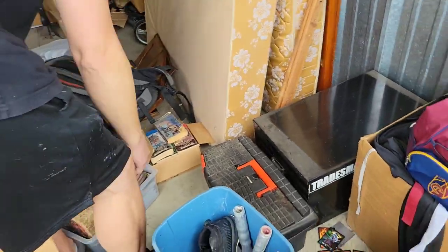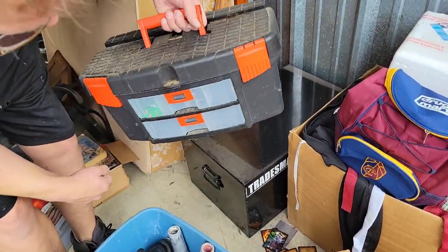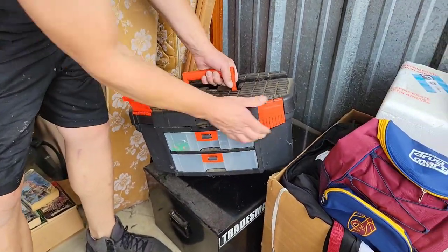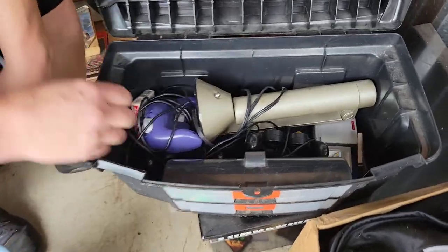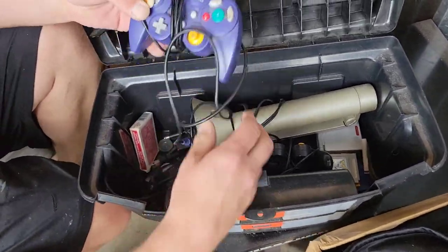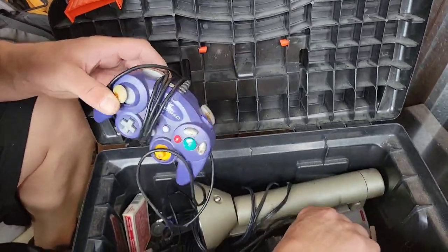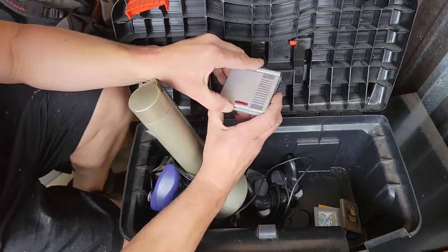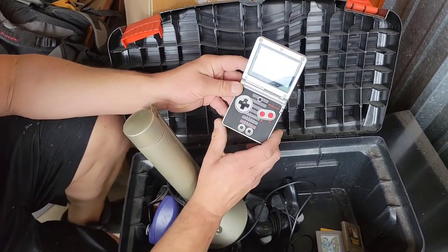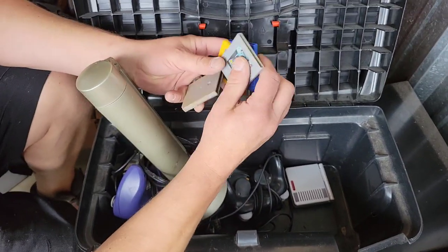Wow, wow, wow. We got this lock box, we got that box there. Toolbox seems empty, it's light, so. Oh! Whoa, whoa, whoa. That's awesome. GameCube. Some kind of light right here. Nintendo, wow. Game Boy SP. That's, if working, easily a $75 sale on eBay.